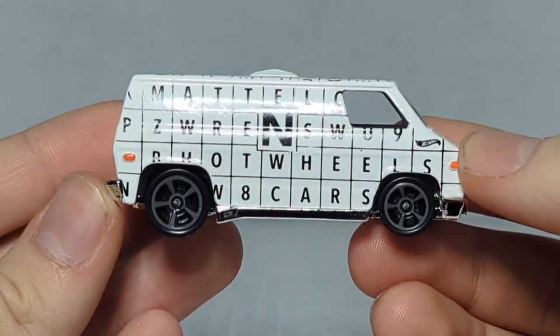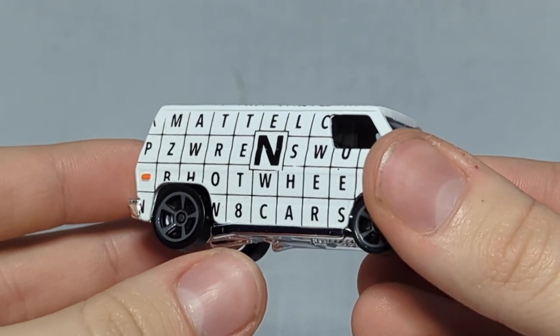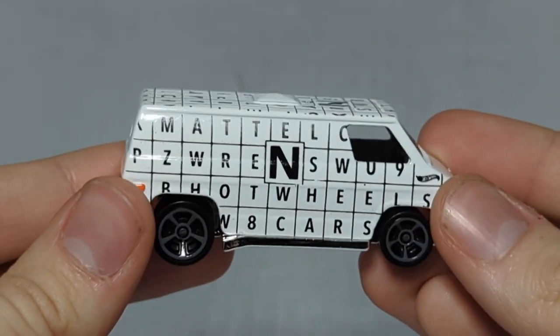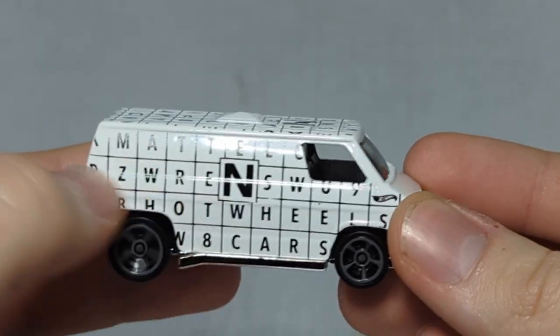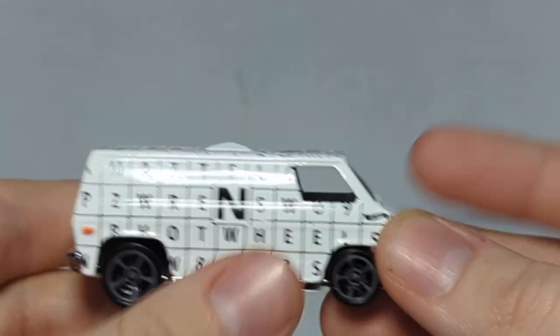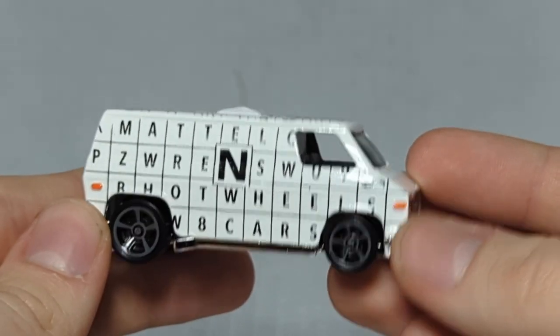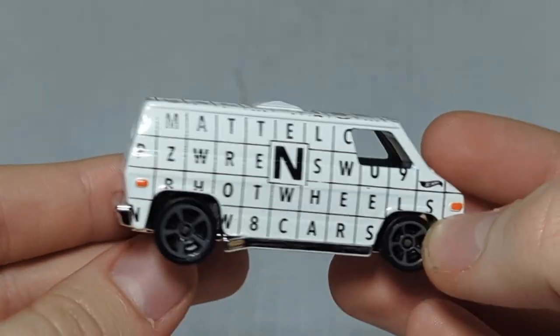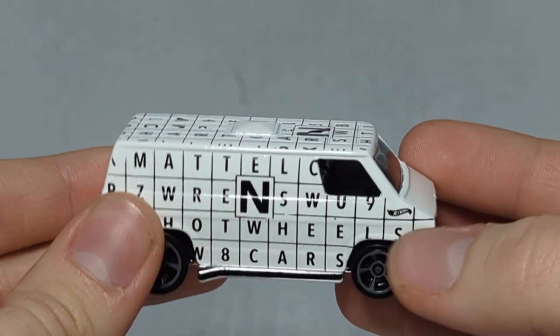Here it is, the 70s van. We got a white body, a chrome chassis, black tires with gray rims, and a blacked out, almost like a smoked window insert. The side panel has a giant letter N on it with just a scramble of letters across the back reflector there, front reflector there. You got some bumpers and a side pipe there, I think is what that is meant to be. Hot Wheels logo there in black.